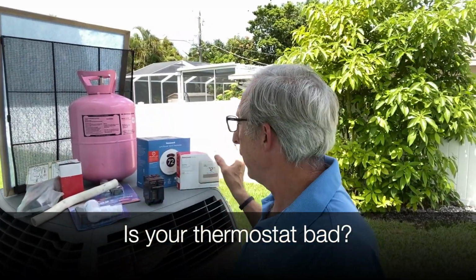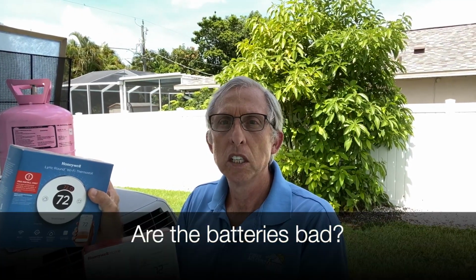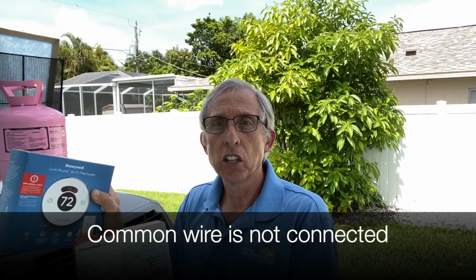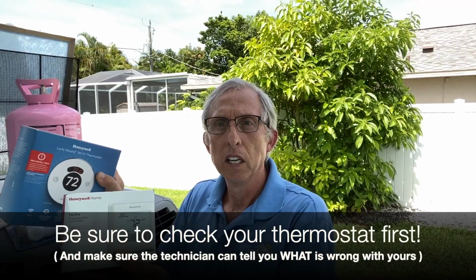And you'll have your service guy come, and your service guy is going to say, well, ma'am, your thermostat is bad. Here is a thermostat. And he needs to show you why it's bad. Some of the things that could be bad with it would be the batteries. It could be set on not cool or not heat, okay? It may not have a common hooked up to it. It could have a common hooked up to it. There could be something wrong with the transformer in the air handler. So he needs to explain to you what's going on with that. But this is also the first place that you need to go to, the thermostat.